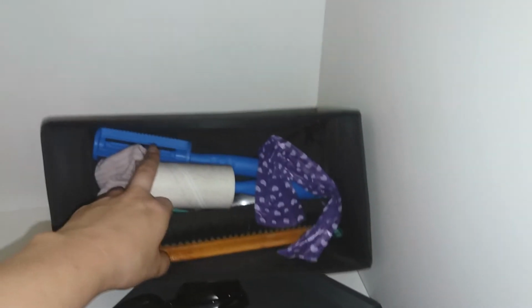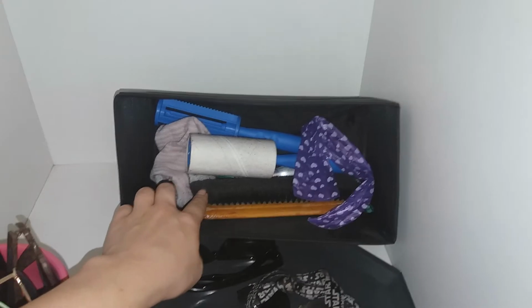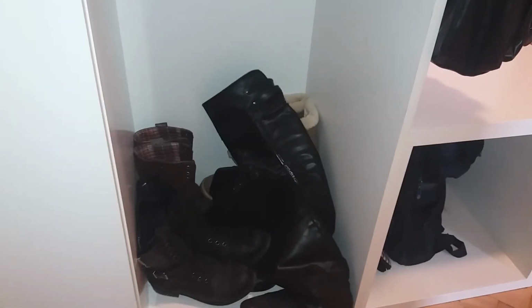And then in here we have all sorts of stuff. So some poop bags for Athena, of course. That's a brush for Joseph's shoes, a lint roller. One more cubby right below that, which has all of my boots. And beside that, we have a big, large cupboard. In the top one, we have our hot water on demand.